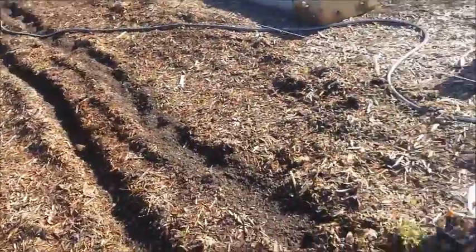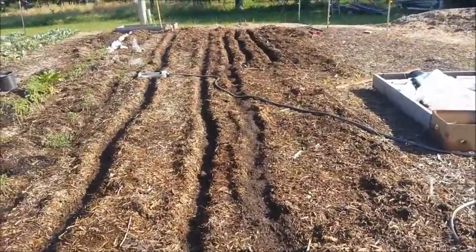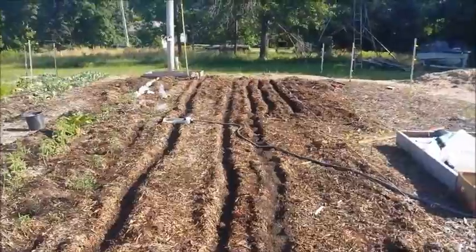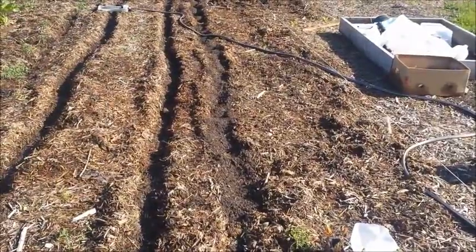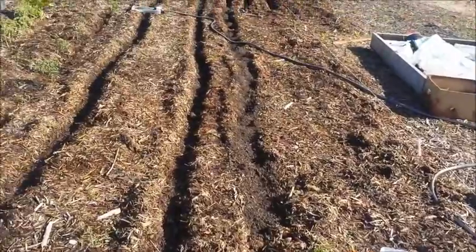These are our rows. We did use a string, but we still get cow trails, as you can see. Down at the bottom there's Honduras red beans. There's 2 rows of corn, and those are potatoes right in through here. So we'll see how it goes.